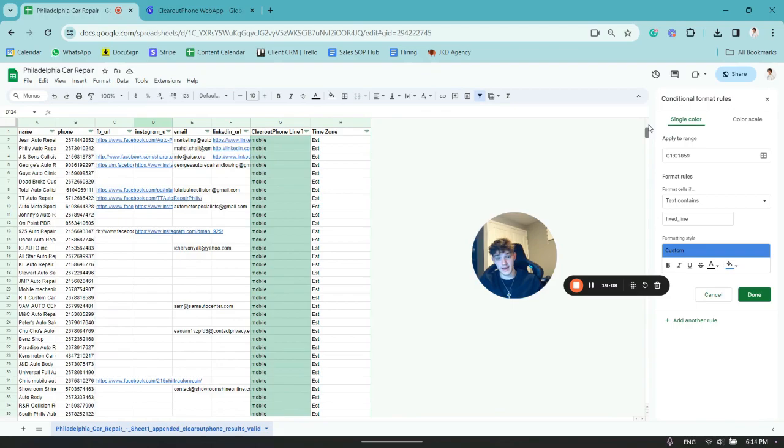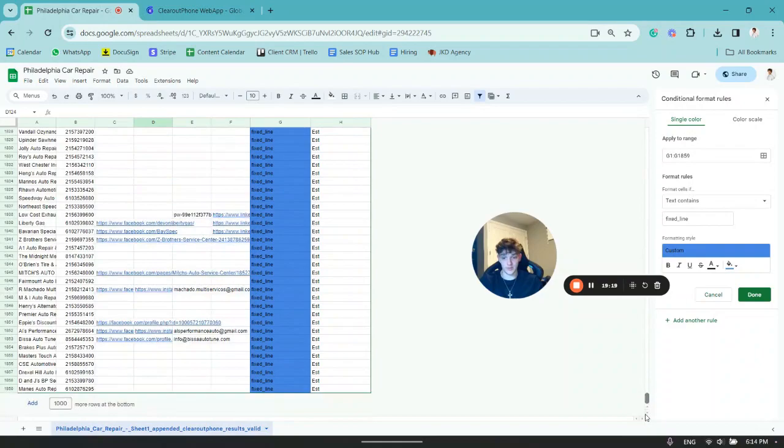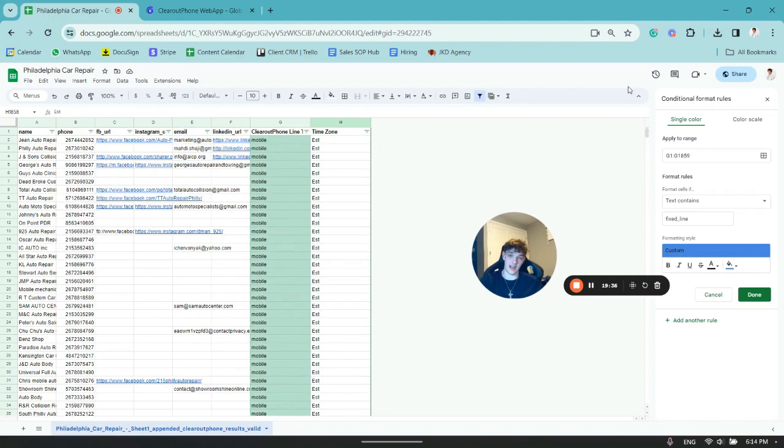However, depending on your industry, this may be very useful, where you want to reach out to only the mobile numbers. But in this case, it's not really a possibility, as we would be cutting out way too many businesses that could be potential buyers for the business, right? And I can guarantee you, most of these are not going to be large chains. Most of them are going to be small businesses, which is exactly what we are looking for, okay?